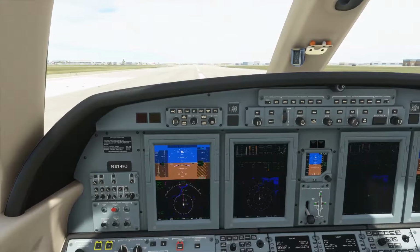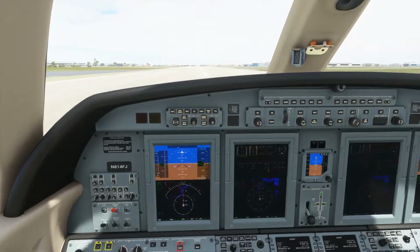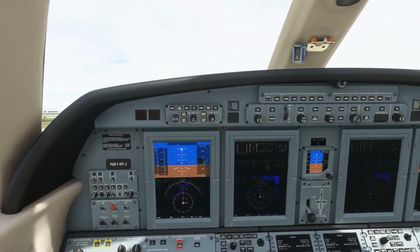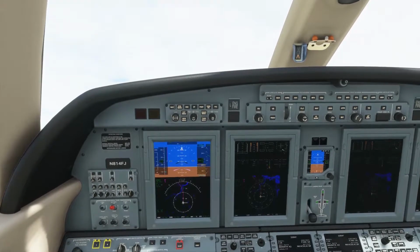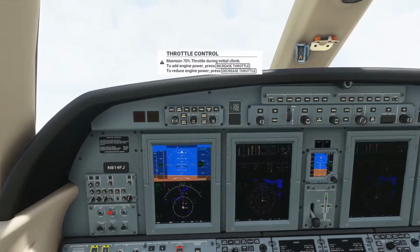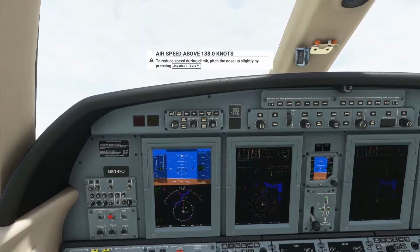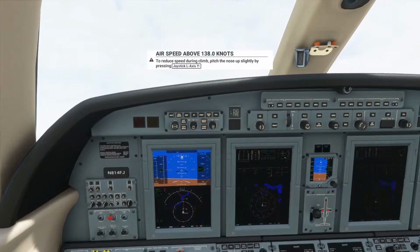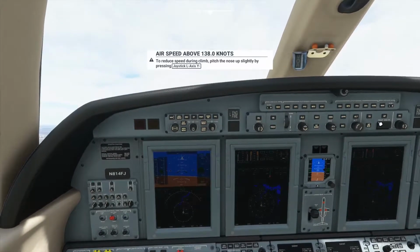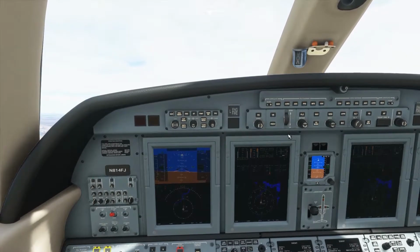Looks a little bit hazy here in Houston today. And we should be able to go ahead and lift off. There we go. We are up. All right, let's get through 500. All right, gear up. Flaps up. And let's go to autopilot and a flight level change.